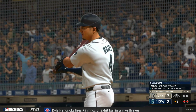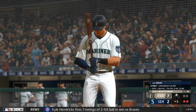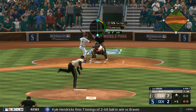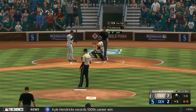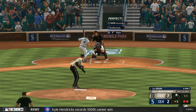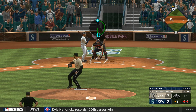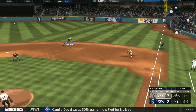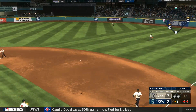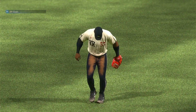And now the DH, Josh Rojas. And that one is inside, ball one. In there at the knees, and the count 1-1. On the ground, right side, into the outfield, base hit. The throw in, and he's out. Cut down, and that ends the inning.